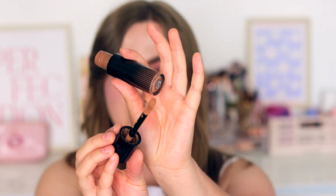It is the only product that I have in my collection from KVD Beauty, but I picked it up because I was very intrigued by the fact that this was called a gel contour. I was just so excited to try it out. It just comes with a doe foot applicator like this. I picked this up in the shade Fair, and I'm wearing this today. It's a very subtle contour product, and I just think it's so pretty. It blends out super nice.